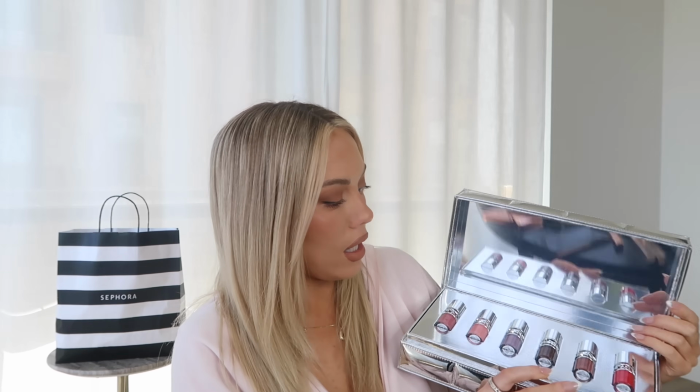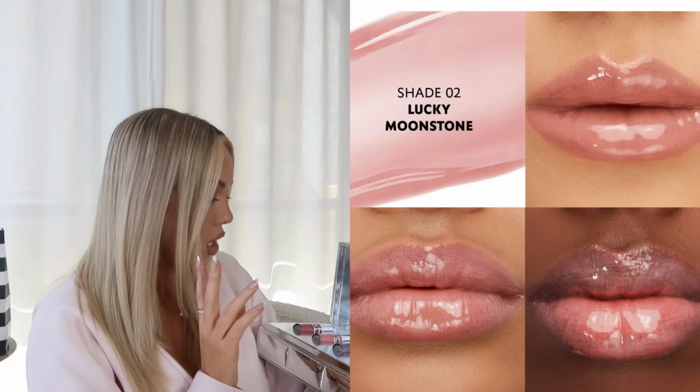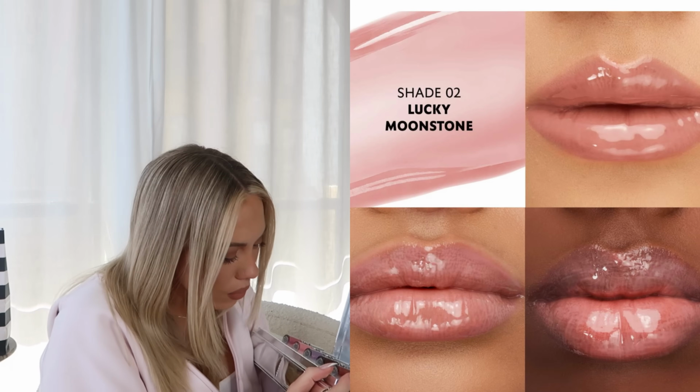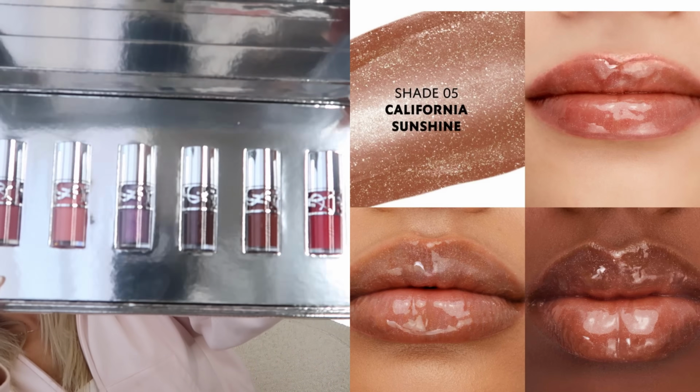Cell just came out with these lip oils. I was so excited that I received these in PR, but I've really been loving the shade number 2 Lucky. I also want to try, what is that one? Here they are. It has that type of applicator that I just love.